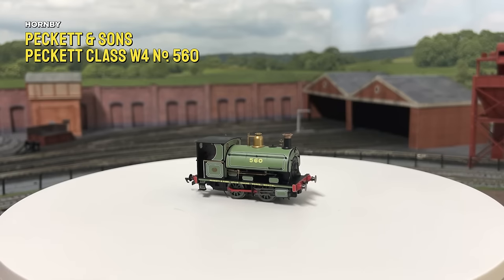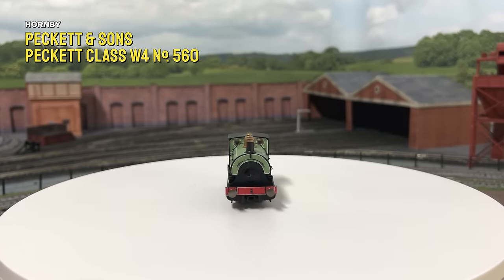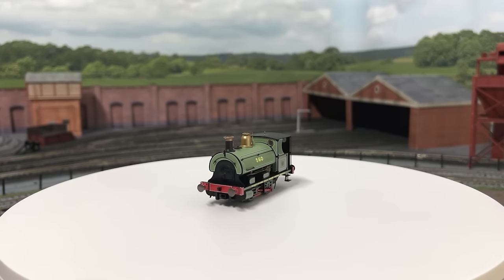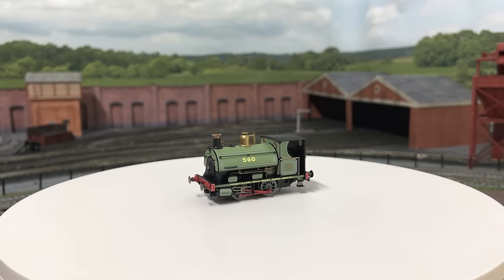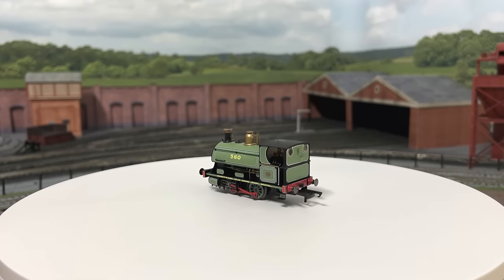Straight from Peckett & Sons Engine Works is a Peckett W4 class, number 560, wearing the works leaf green livery. One of Hornby's finest, the first ever 0-4-0 in 00 that actually runs smoothly.